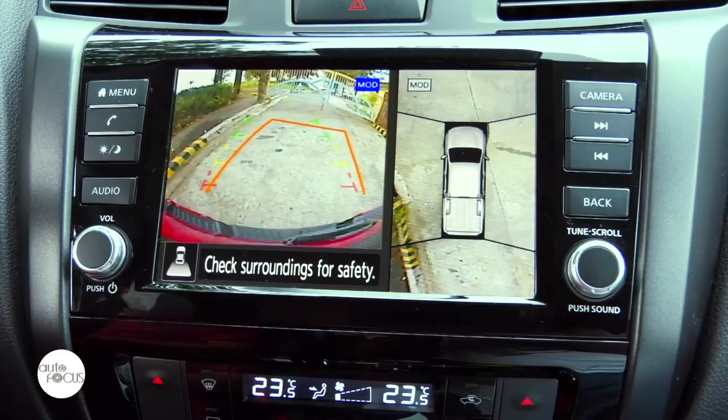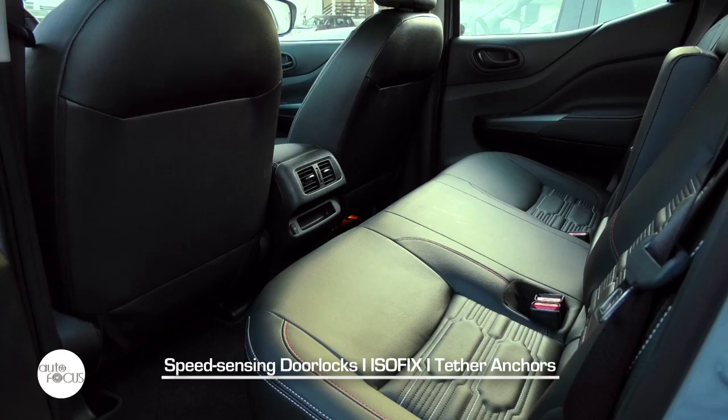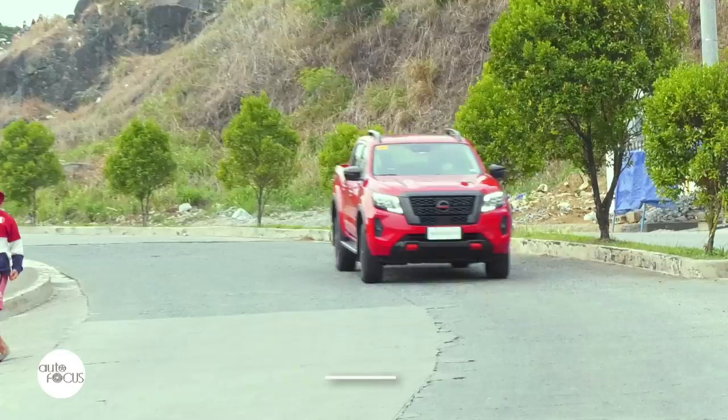Also added for safety are SRS airbags, 3-point ELR seatbelts for 5, anti-lock brake system with electronic brake force distribution and brake assist, speed sensing door locks and ISOFIX and tether anchors, vehicle dynamic control with trailer stability assist and 4-wheel active brake limited slip. The Navara also comes with anti-theft system with alarm and engine immobilizer.